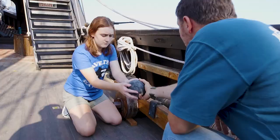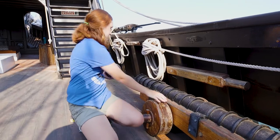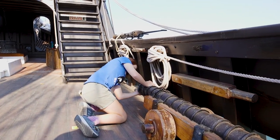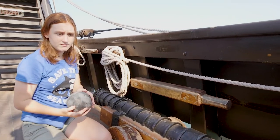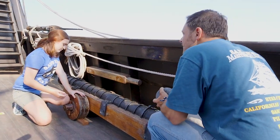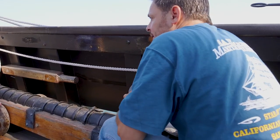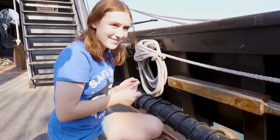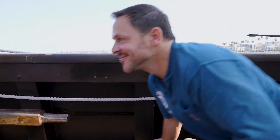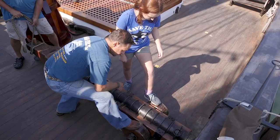You've got to feel that out. Bring it over to that side. The round shot would be loaded into there. And basically, once this is armed, this would be one of the most heavily armed ships of the world at the time. Can you fire this thing? No, I can't. But somebody else can. Run out the guns.